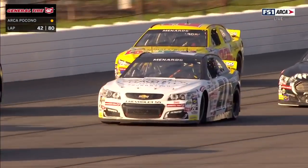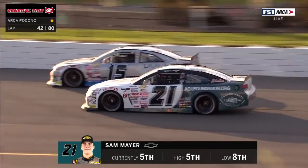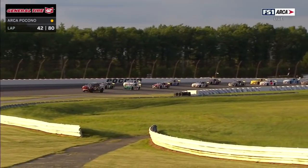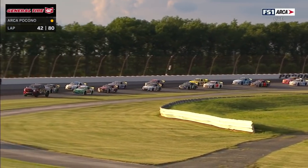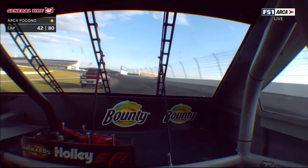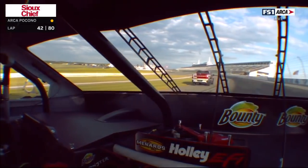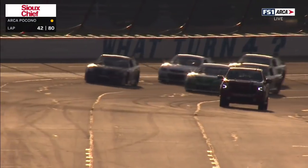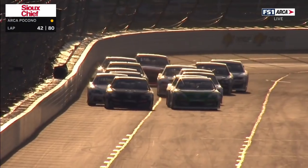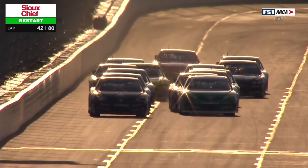Sam Mayer, meanwhile, has moved up 13 positions in that good-looking AO1 Foundation car with Carson Wentz. And Drew Dollar is positioned well as well, coming off that big Talladega win. I want to see how racy these guys are for these last 8 or so laps here to the second break. Well, the first order of business, get a good restart. That'll set you up for this little 8-lap dash. Michael Self has been really good on these restarts. Even when he wasn't the control car, he was good.